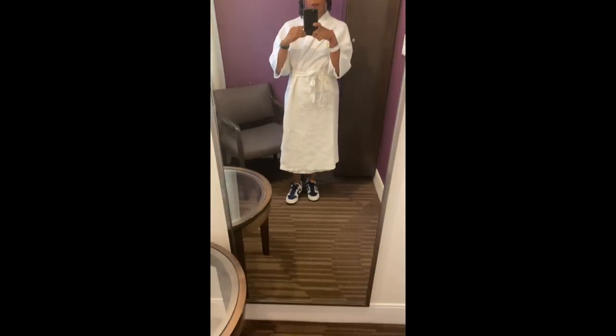Dressed out and ready to go back for my mammogram right now. And just like that, folks, I'm in and out in 15 minutes. Get your mammograms. It's so important.